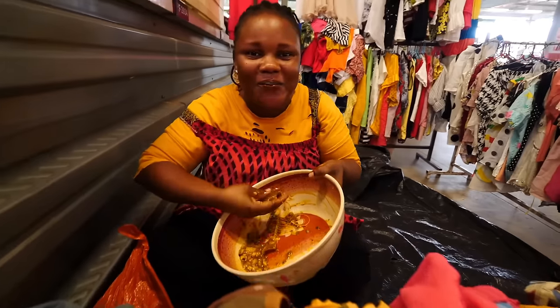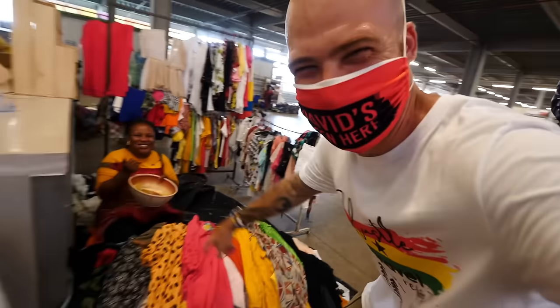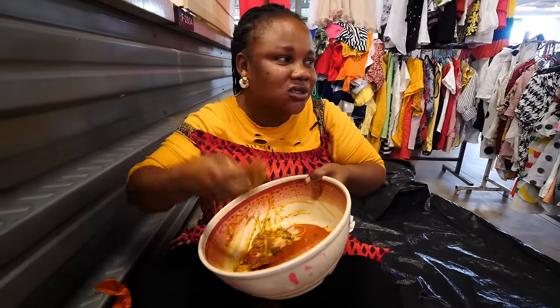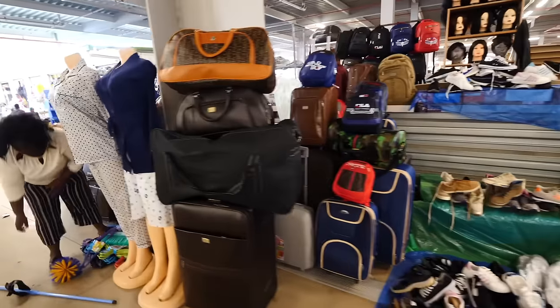Snap me, I'm eating kenkey. Let me eat some. Oh, that's good. Kenkey, so okra and fish. And yummy. I'm eating kenkey with okra. The food has finished. Everywhere we go, it's just non-stop stuff.